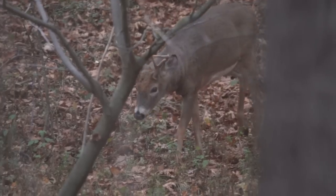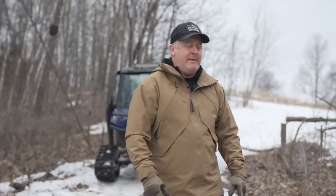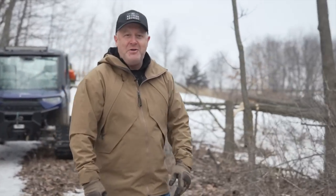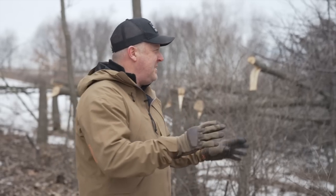So this is in no particular order. It's interesting, we're in a spot where you have a bunch of hinge cuts made. And this is not a hinge cut video. In fact, out of my top five habitat improvements, hinge cutting is a part of that, but it's not one of the top five. And see these hinge cuts right here.